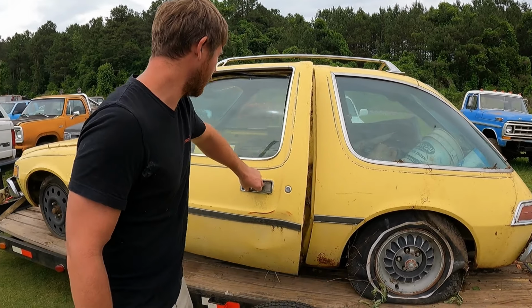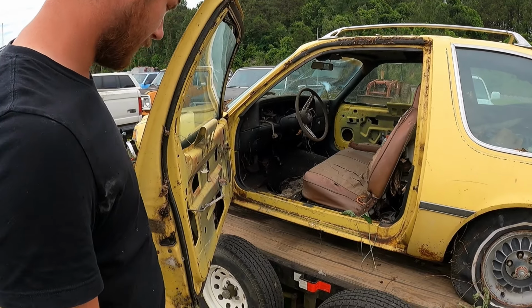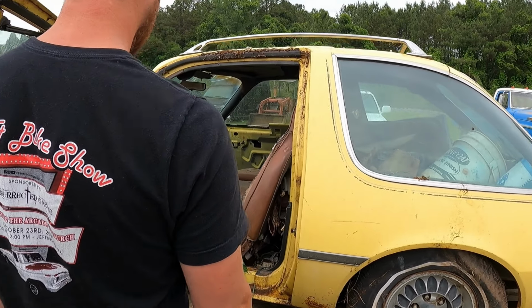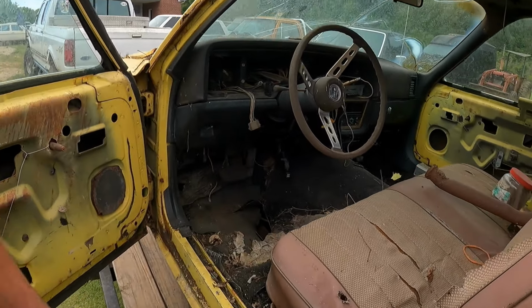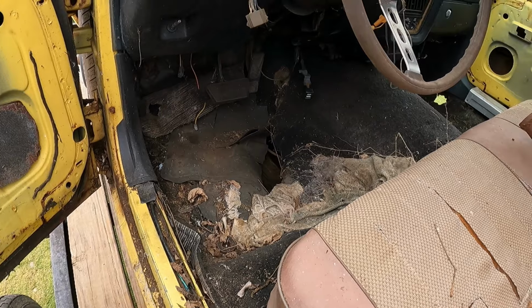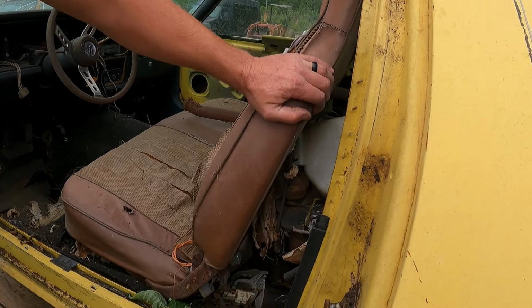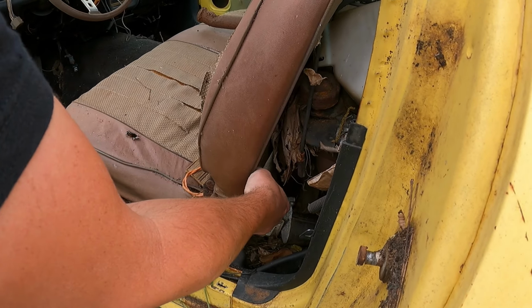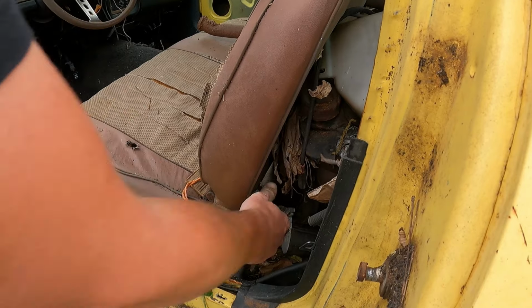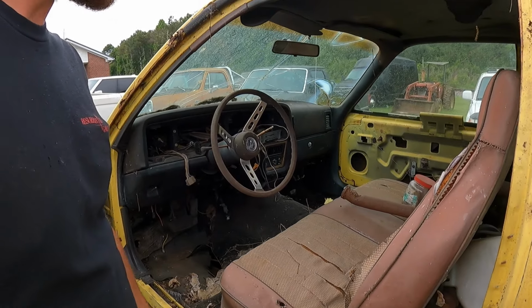So now that Daniel's here, he can open up this thing and we can really check out what's going on in here. The cluster is missing, which is problematic. I'm hoping it's in here somewhere, but I haven't seen it yet. Floors don't exist. This seat doesn't lift up. It does, it's just latched. Dang, it's stuck. The back is full of parts.